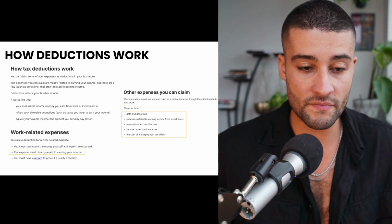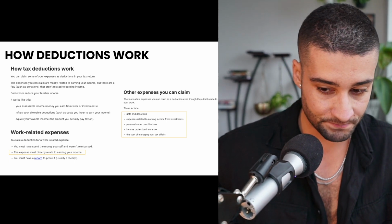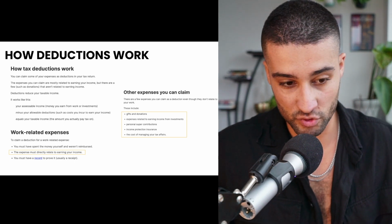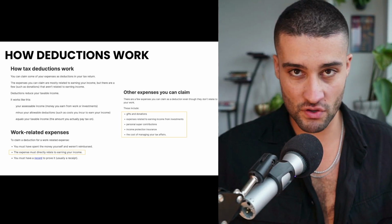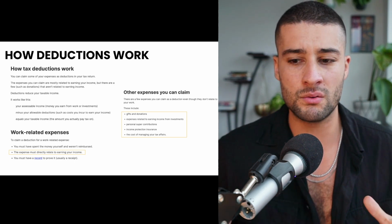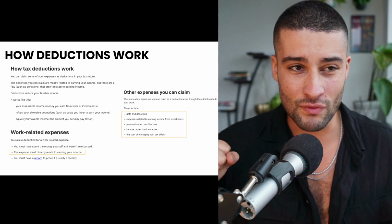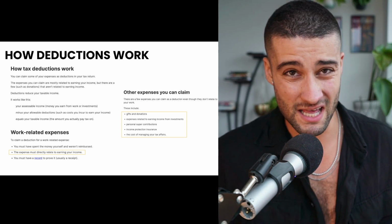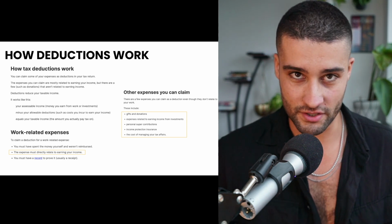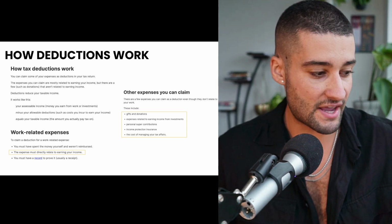Now, this is all from the Australian ato.gov.au website, from the deductibles page, because I knew some of you would have a level of skepticism if I said something. Some of you are quite conservative, and you don't want the government to come to your house and arrest you and put you in jail because they think you're Wesley Snipes. Look, you're not out here trying to tax evade millions of dollars.